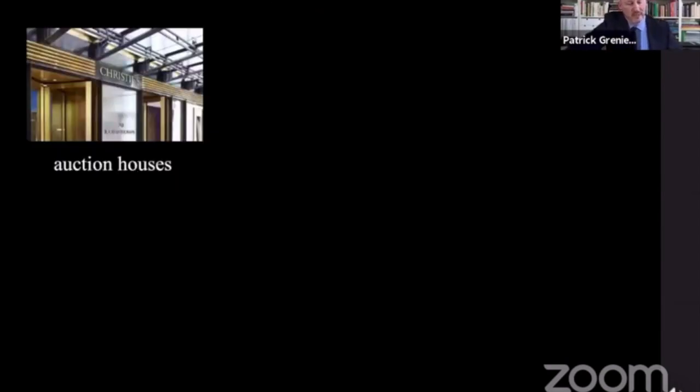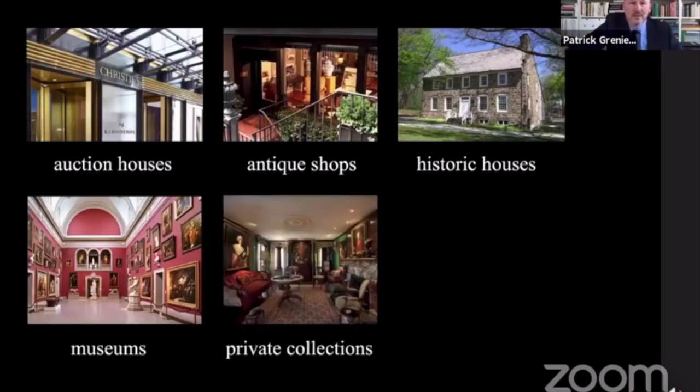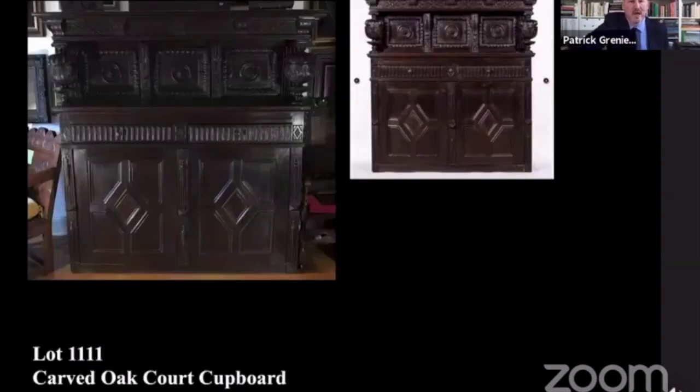He was a detective of 17th century art and furniture who scoured auction houses, antique shops, historic houses, museums, private collections, and if it was Saturday, George was at the flea market looking for treasures. Sometimes he'd even be out with friends for an evening for dinner. And in the corner, he would spot a wonderful cupboard such as this item, which was in the collection, is now in the auction, with these wonderful, elaborately carved geometric doors, the cup and cover stems at the top. We'll take a look at this a little bit later on as we go through the individual items.